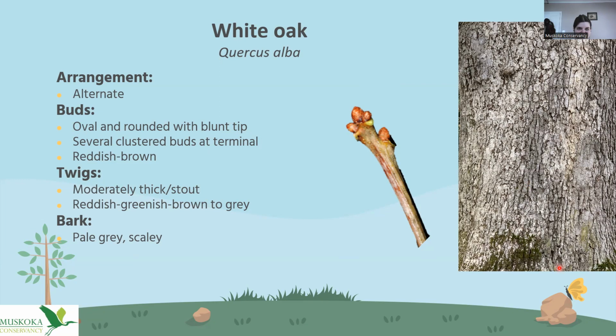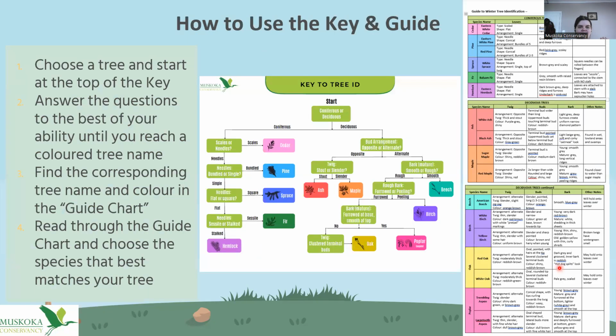So that brings us to the end of all of our deciduous trees that I'll go through. And now I will quickly go through how to use the key and guide. It's relatively straightforward. And then we see there's some notes in the chat. So we'll answer questions after this as well.